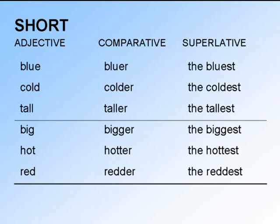Big. Bigger. The biggest. Hot. Hotter. The hottest. Red. Redder. The reddest.